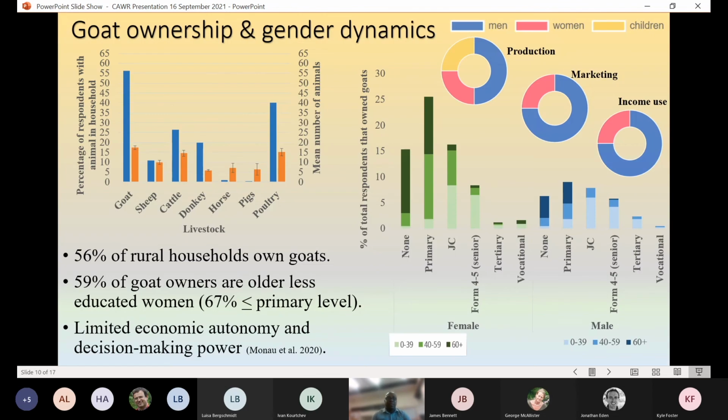In terms of the results, we looked at goat ownership and gender dynamics. We found that about 56% of the households in Botswana own goats and utilize goats for different household purposes. And then about 59% of the goat owners are older and less educated women. About 67% of these have only achieved primary level. So we find that goats play a critical role in provisioning for the livelihood of this gender sector. However, the results also indicated that the women have limited economic autonomy and decision-making power in their household.